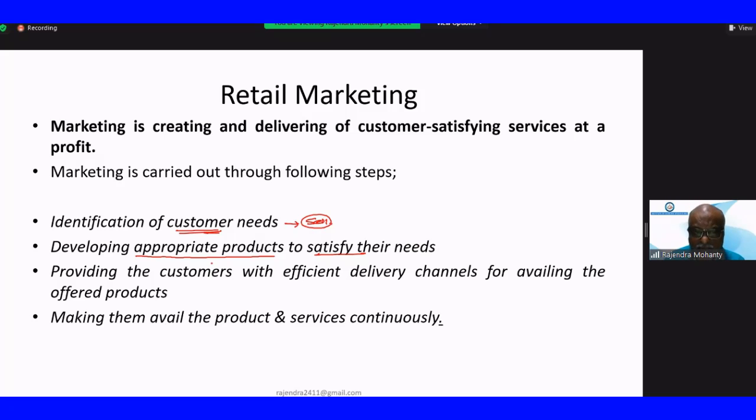And after developing, you provide the customer with an efficient delivery channel for availing the offered product. The delivery channel can be either hand-to-hand physical delivery or a virtual delivery channel through the internet, through which they can also buy. So you have to provide that to the customer.